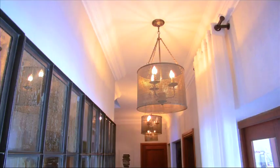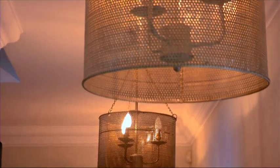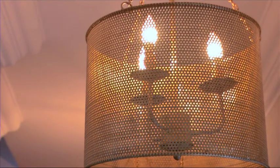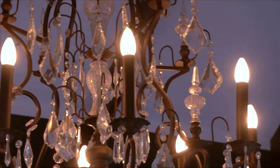It's a very narrow foyer, not enough space for a table lamp, but they are oversized and they draw your eye up the minute you walk in. On my left-hand side is the lounge. I have made use of a beautiful oversized crystal chandelier as my general lighting.